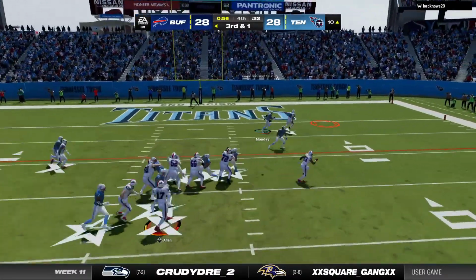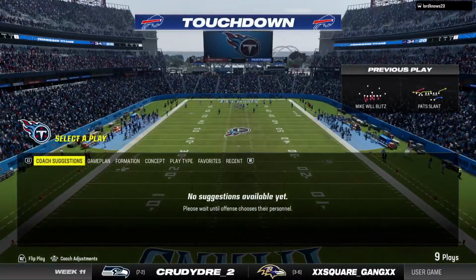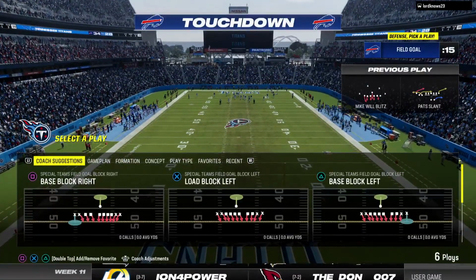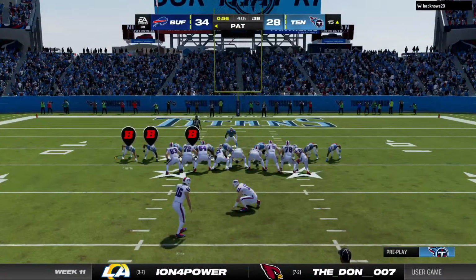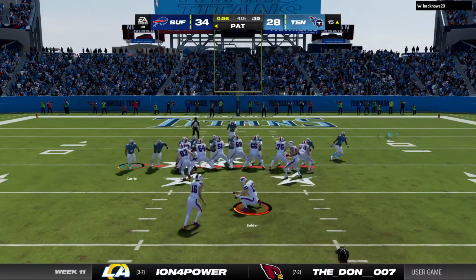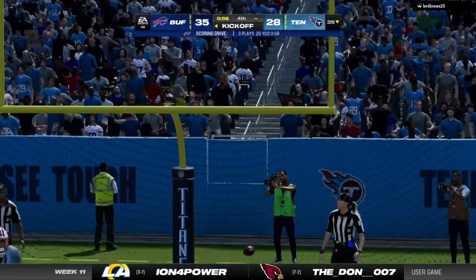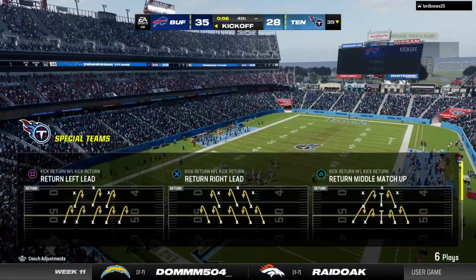Throwing. Allen. And that's a touchdown as they've broken our tie here in the final minute of the fourth. Point after try forthcoming. It's up and good, and they've jumped back ahead, 35-28.